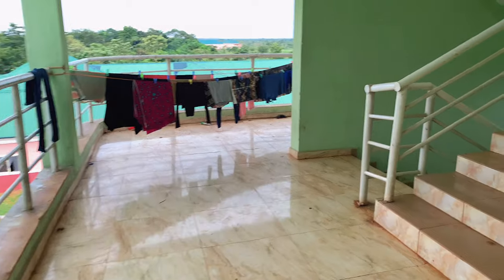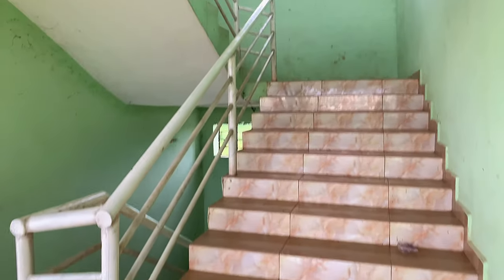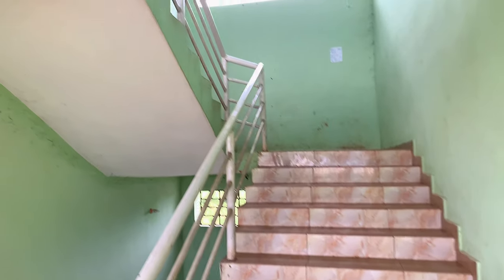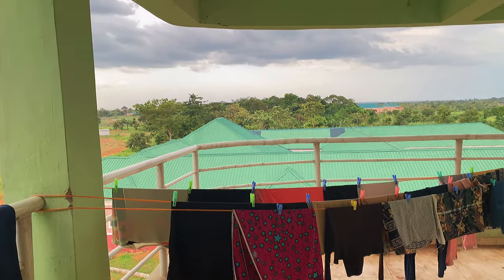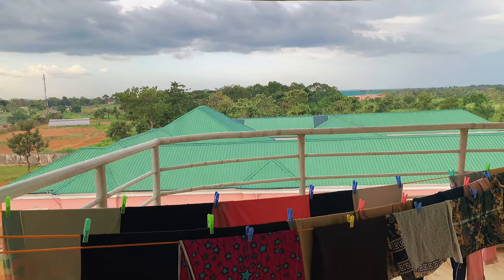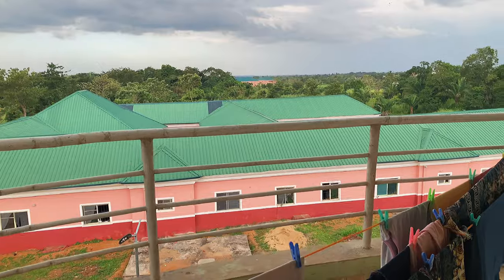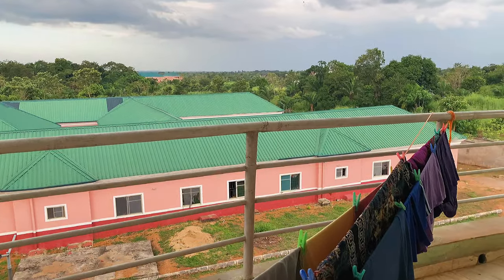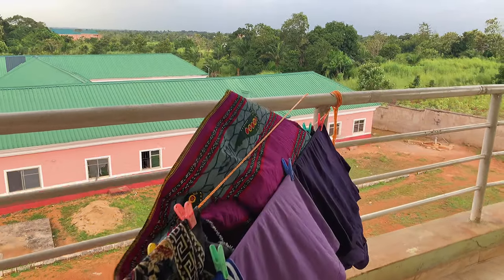Oh my god, we are getting to, okay, this is the staircase that leads to the fourth floor. I'm on the third floor actually. The third floor is for the 300 level students, so that's where I am. And yes, we are getting to the balcony. My god, this is my favorite place in this hostel. I love coming here, especially at night, just to have my peace. I love this place so much.